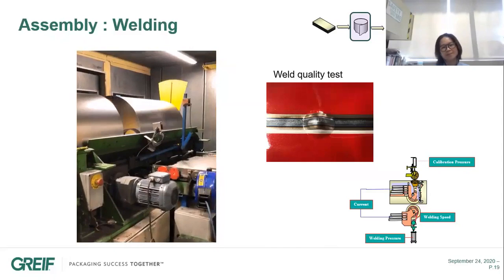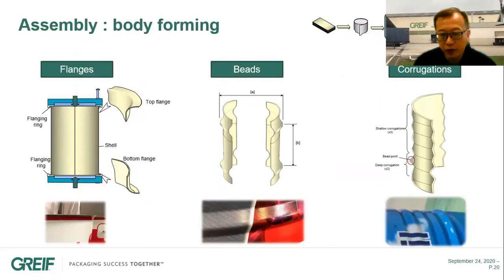So once the weld body shell is done, the next step is to do body forming. Okay, we have flanging, beading, and corrugation. The flange is important to provide enough material for seaming operation later, which I'll show you, to ensure the drums are properly sealed. And beading and corrugation provide mechanical strength for the drum. Next, I will show you the video.